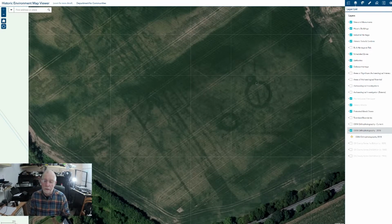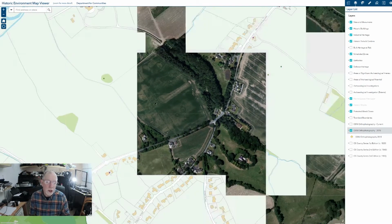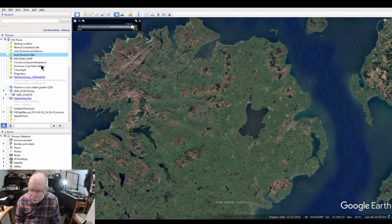There's enclosures, what looks like barrows, quite a few of them. These parallel lines, parallel lines are probably entranceway leading up to this site here. So let's now just have a quick look at other sites that I've discovered that are not on the Sites and Monuments Register. We'll first of all have a look at one near Newtownards.